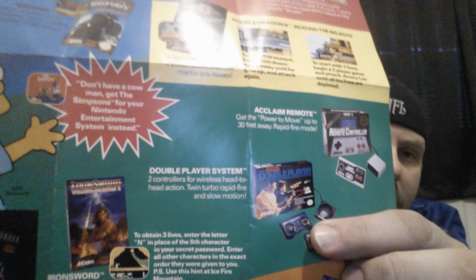It is right there. If anybody has any information about that, drop me a line in the comments. I'm kind of curious now. I had never noticed that before on any of the other posters, but it's also been a few years since I've looked at them. So that was that trade. That is all the NES stuff I have in this video.